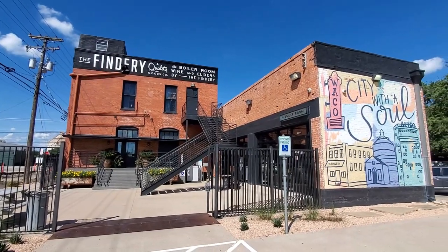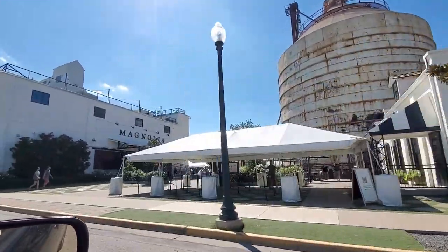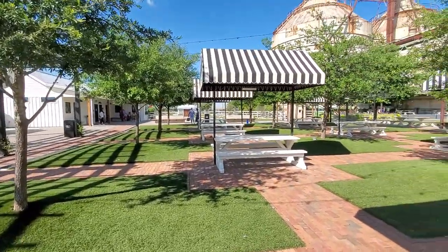And of course, I had to pass by Magnolia Market. It was already 5 p.m., so we had the place for ourselves. It was really nice.